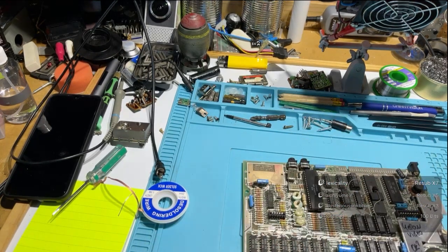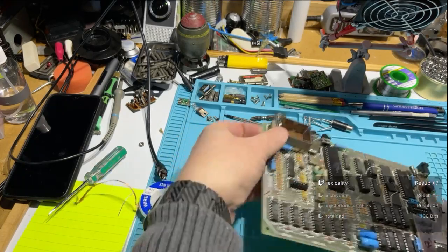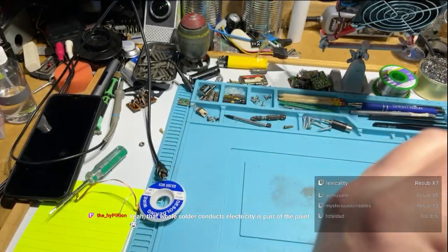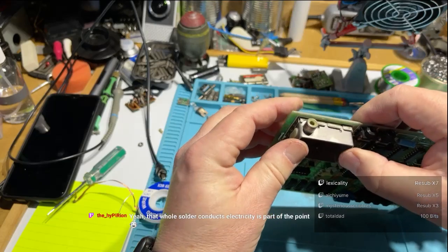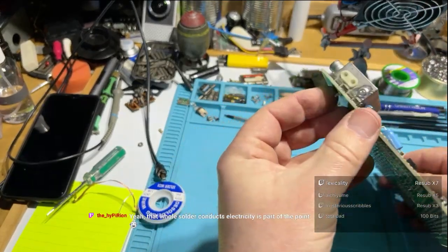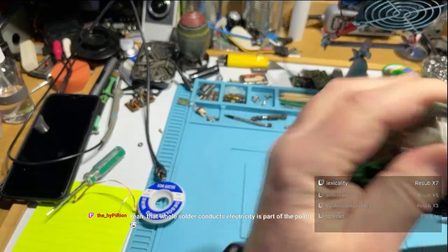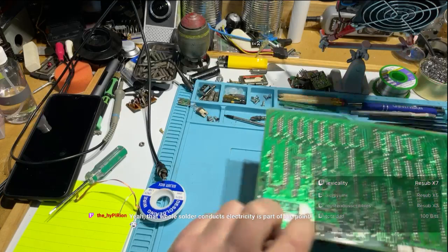Okay, so we're back here. What we do now is we sit this back on the board. Poke it back through the holes. Yes, 1, 2. Yeah, that looks good. That looks all right. And then we resolder these 2 lugs back on.